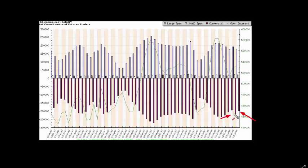We're going back and forth. We had 4 weeks of reduction in their shorts, then a big move lower, adding to shorts again, and then we reduced it again. I need to see a couple more weeks. So really, the COT report isn't telling me anything that I need for a good trade, although it's telling me there's uncertainty, like they don't know what to do either.